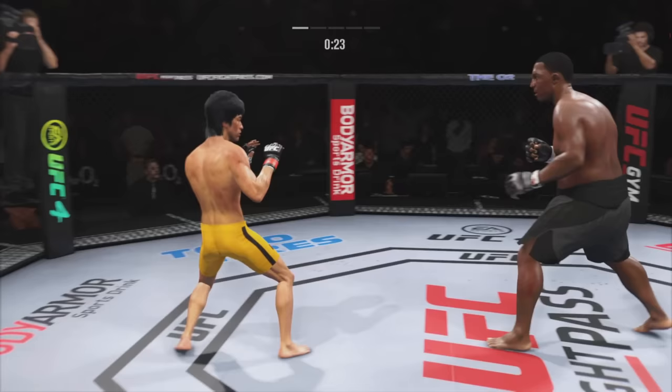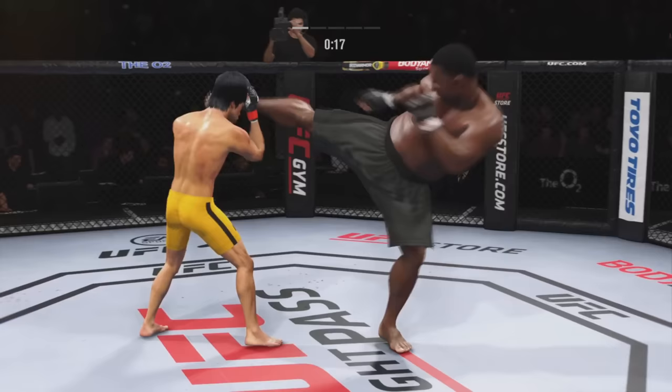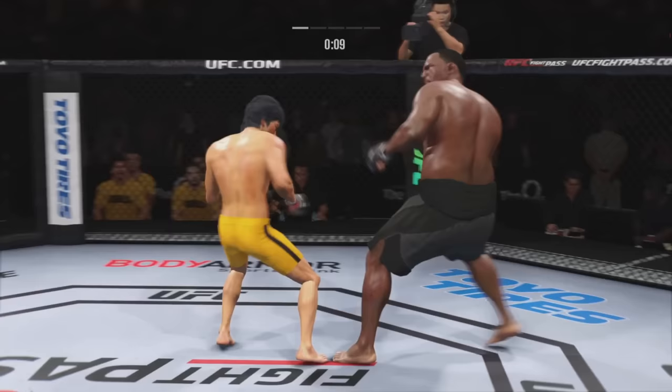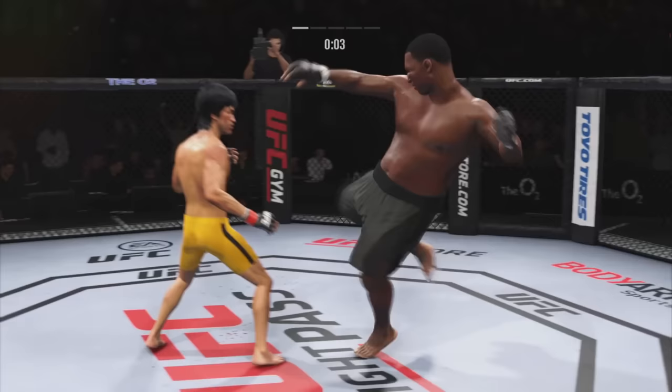Big kick. Nice counter right hook there. Oh, and there is the kick. That one checked by Lee. Telegraphed that spinning back fist. Great punch. I mean, he's cutting down the size with these beautiful leg kicks. Round two next.